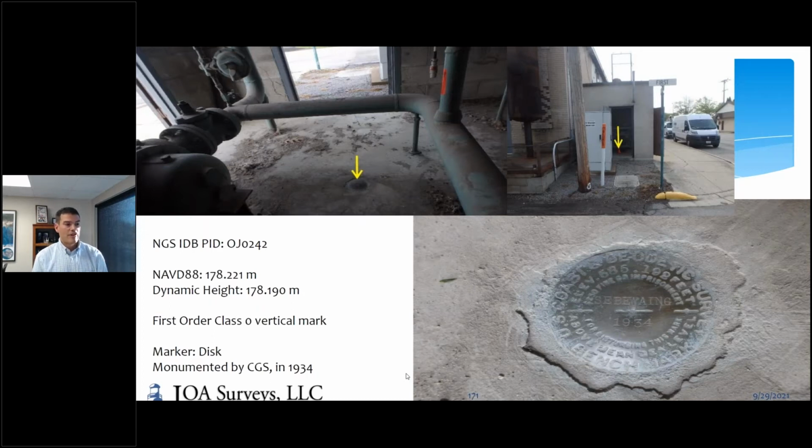This is a picture of a survey disc at a water level station in Michigan. The mark was monumented by the U.S. Coast and Geodetic Survey in 1934. This one is also published in the NGS IDB. As you can see, this mark is actually located in a building now. Not sure if it was in that building when it was first installed, probably not, but at least it was not destroyed during the construction of that building.